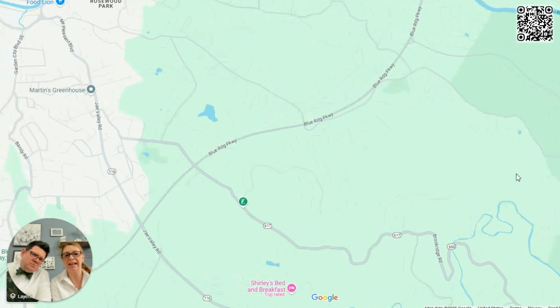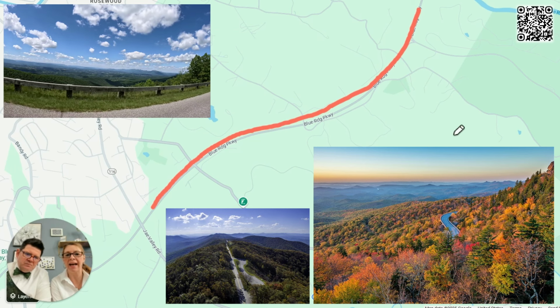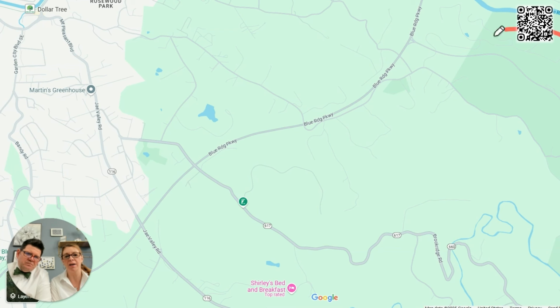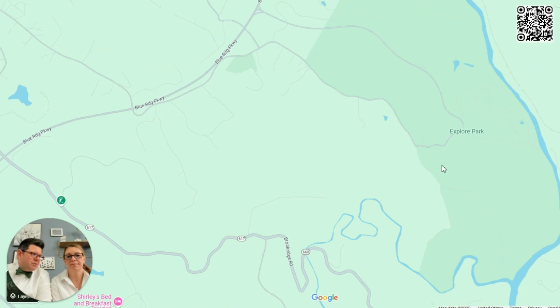I wanted to kind of stop here on Blue Ridge Parkway. This is a scenic drive. You'll have to check out our video on that because it gives you a lot of information, but right off of Blue Ridge Parkway is Explore Park. Hundreds of acres, hundreds. You can do everything there, right? Yep, you can hike, you can bike. There's a brewery on site.